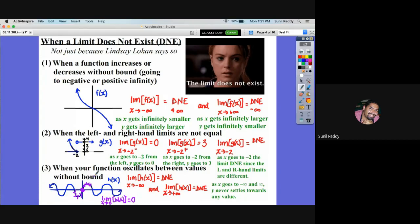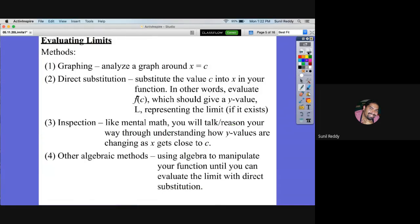Is there any question about that or anything else on this page? Okay, so those are the three examples, or the three cases, when limits don't exist. And I'll let it be on you to figure out, based on what was showing in Lindsay Lohan's question in the movie, which case that might have been. So I'm going to move on.